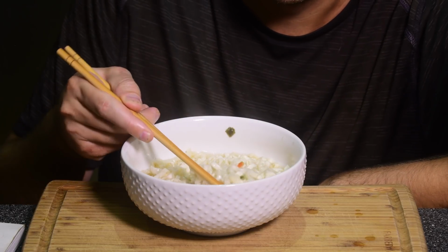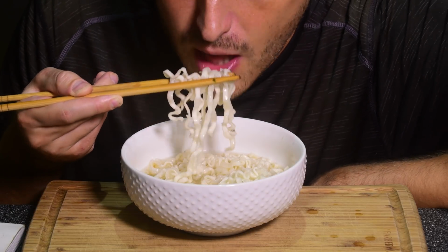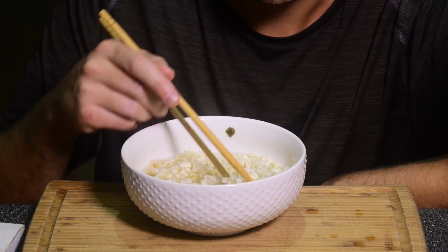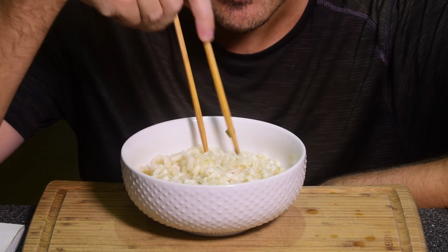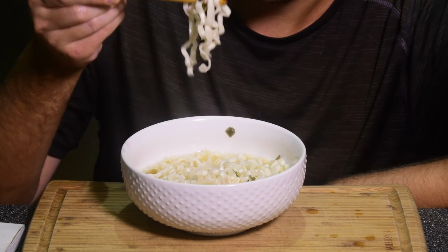Let's go ahead and give the noodles a score. I think these are going to be the highest scoring noodles we've ever had. I just love them so much. 5 out of 5 on the noodles, guys. Really. Yeah, it's brilliant.